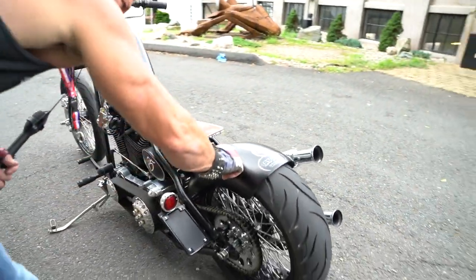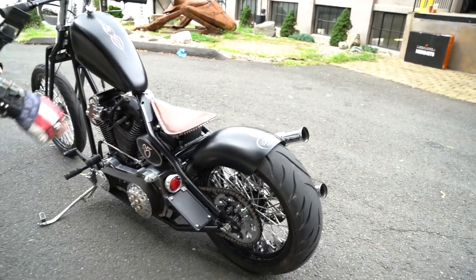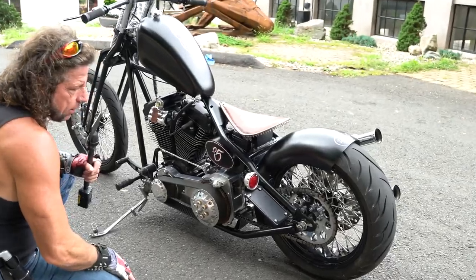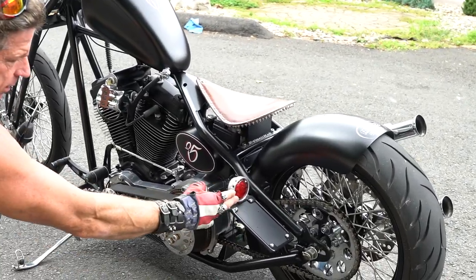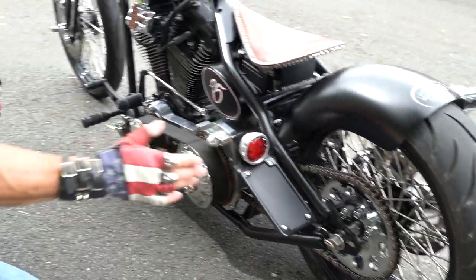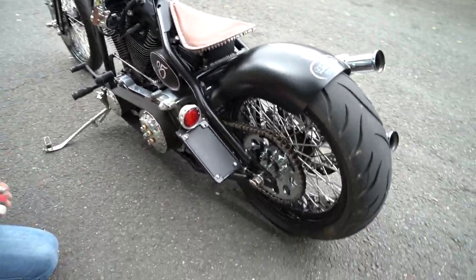Must have killed a bug when I wrote it. A little bug splatter on there. Awesome chrome with the silver chain, chrome sprocket, silver chain. Look at the rear taillight on this thing. Billet with a custom license plate bracket. Massive rear wheel, black and chrome to match the front.